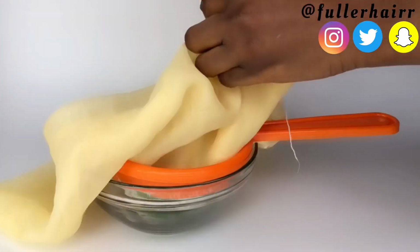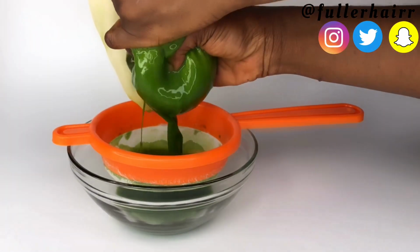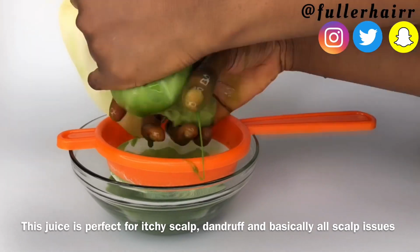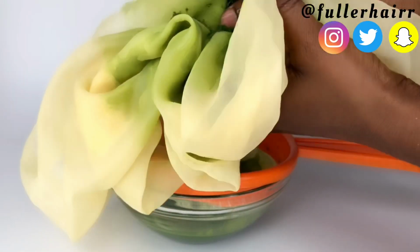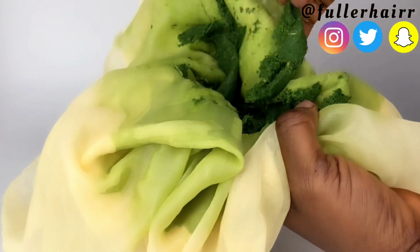So I'll go ahead and sieve that, extract the juice, because it's the juice that we are going to be needing. Guys, if you have itchy scalp, if you have dandruff, all scalp issues, psoriasis, name it, or you want your hair to thicken up, this is the remedy. Do not joke with this.